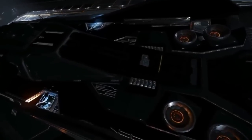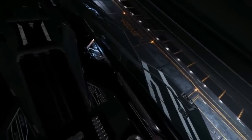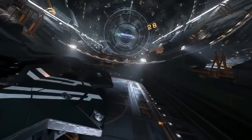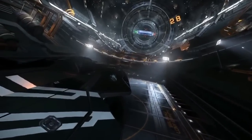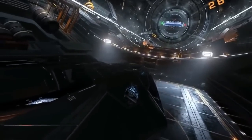We are checking out the aft of the Super Anaconda, one of my most favourite ships in-game, along with the Viper, Cobra, to name but a few. But you can't really beat the beast, the versatile beast that is the Anaconda. Isn't she absolutely gorgeous? And the ships take a huge part in the Elite Dangerous universe.